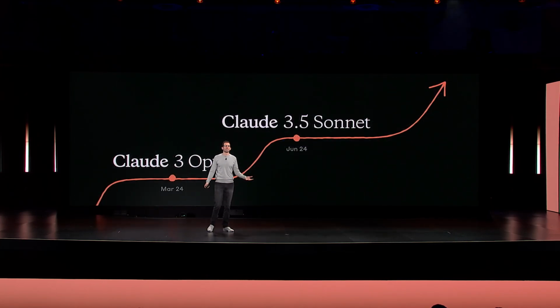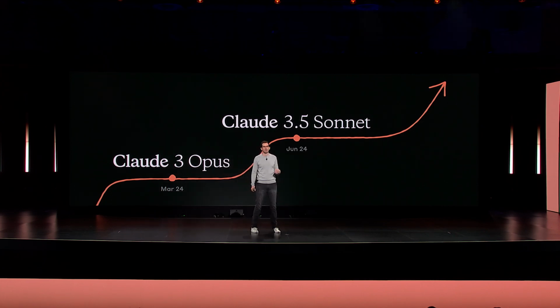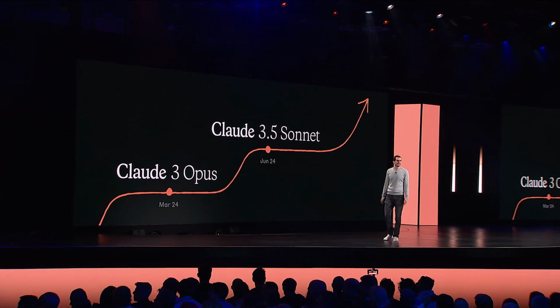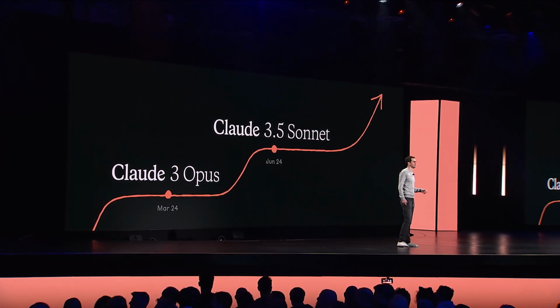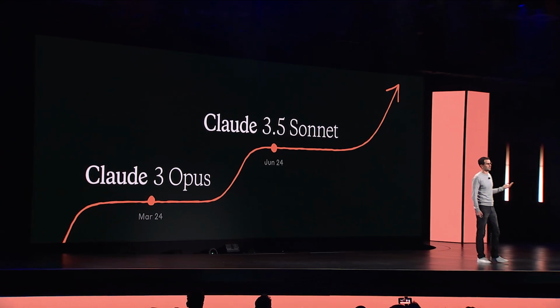Well, the world has already seen what we've been able to do with our last cluster. Earlier this year, Anthropic shipped Claude 3 Opus, the smartest model in the world. 4 months later, we shipped Claude 3.5 Sonnet, even smarter than Opus at 1/5 the cost. Then, in the last month, we've shipped both 3.5 Haiku and an upgraded 3.5 Sonnet that can use computers like a human.